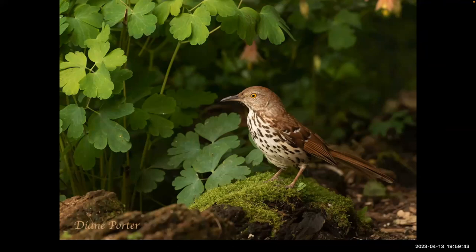And you'll notice that this bird is standing on a pile of moss. This is a brown thrasher. And he'll go out in sunshine. He's not afraid of the sunshine, but he really likes to dig for stuff in the dirt. And he needs to have soft dirt that hasn't been cleaned up too much.